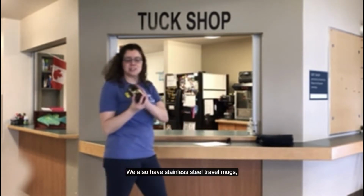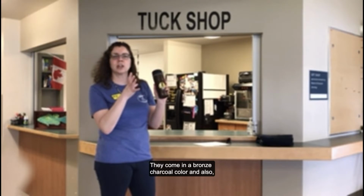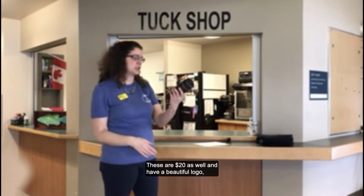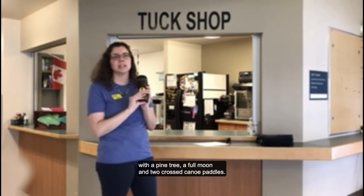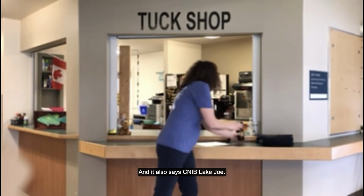We also have stainless steel travel mugs, which were new in 2020. They come in a bronze color and also a charcoal color. These are $20 as well and have a beautiful logo with a pine tree, a full moon, and 2 crossed canoe paddles. And it also says CNIB Lake Joe.